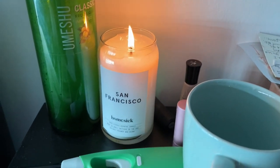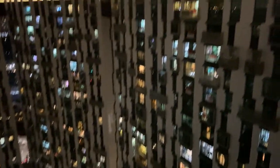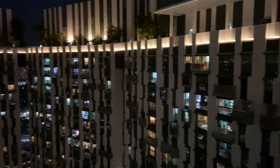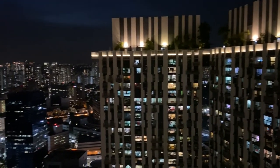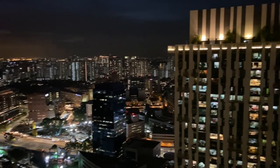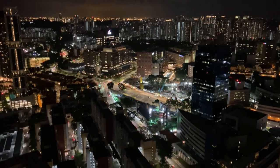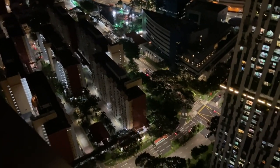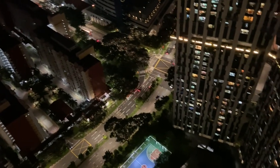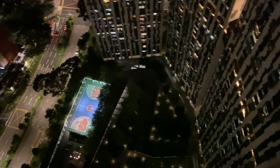Yeah. So this is a view at nighttime, which is honestly one of the best views I've been able to have while living at an apartment. So you get a great view of peeking through your neighbor's windows, but also a great view of the city and the life happening. It just makes me feel really great and content with life. So I like to have a cup of coffee or tea or a glass of wine and just stand by the balcony and enjoy my night.